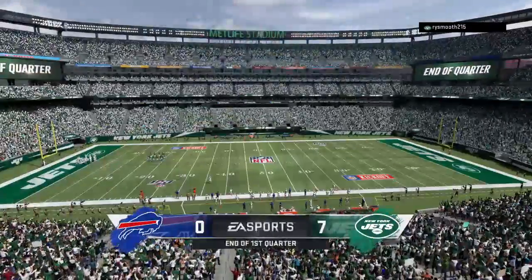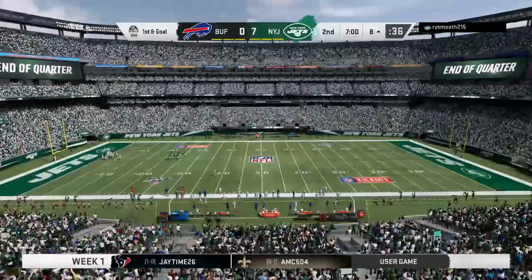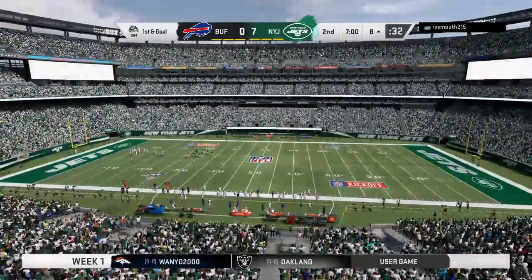After one, 7-0 on EA Sports. Second quarter now from MetLife Stadium. The Jets with the football here as they go to work on a 1st and goal.